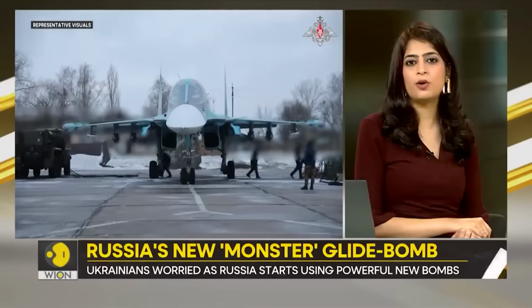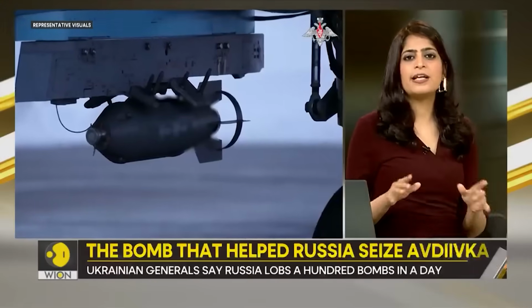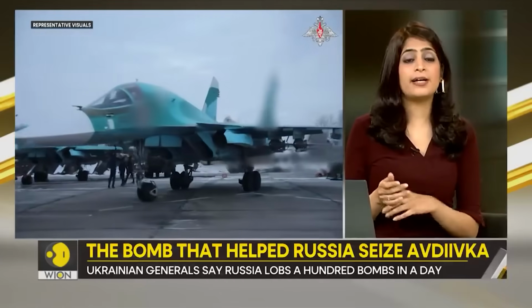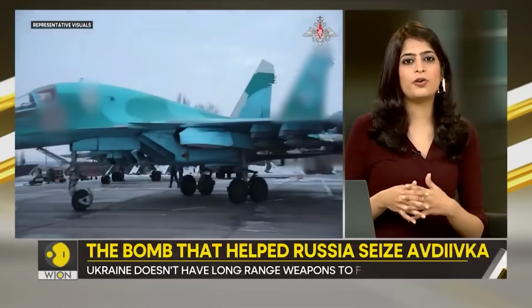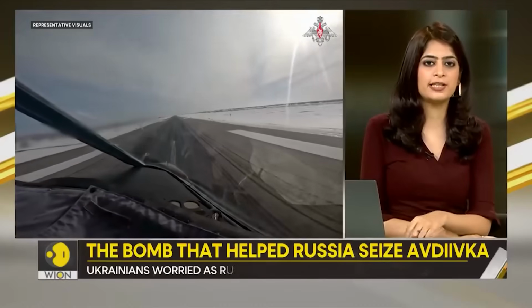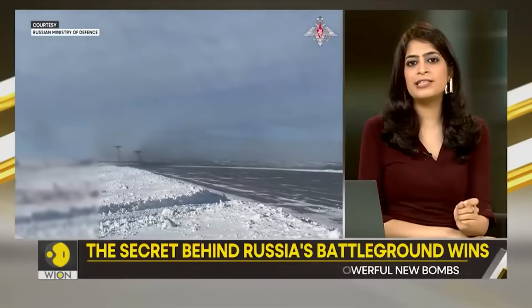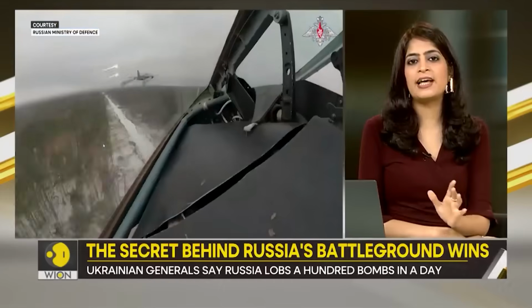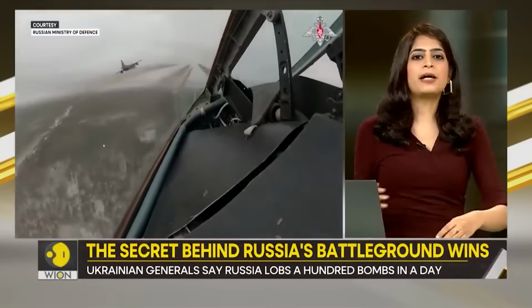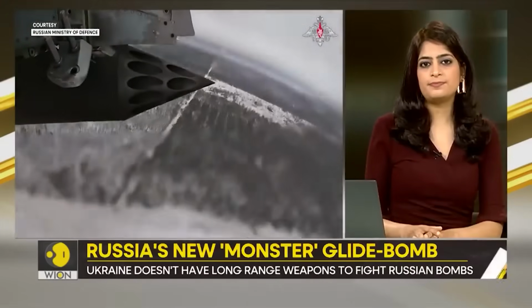Experts say that these bombs offer Russia a new and far more destructive strike capability. It also helps Russian pilots stay away when they drop these bombs on Ukrainian targets. The use of these bombs is becoming a critical element in the Russian offensive in Donetsk, in fact. And with the use of these bombs, Russia was able to raze to the ground Ukraine's defenses in and around Avdiivka. During the Battle of Avdiivka, Russia had dropped hundreds of these bombs on the city.